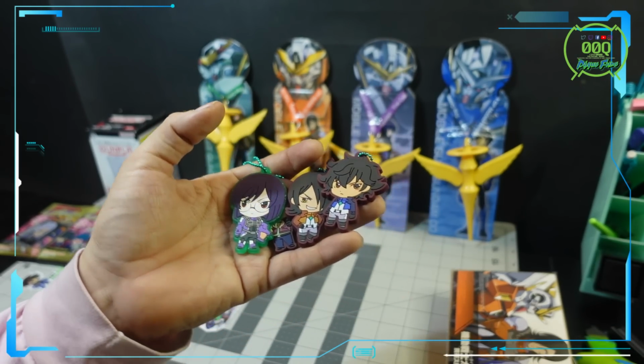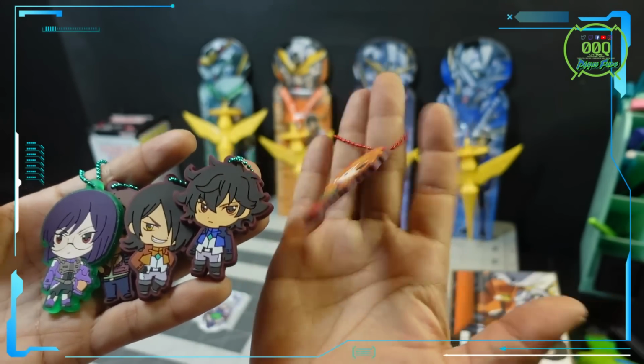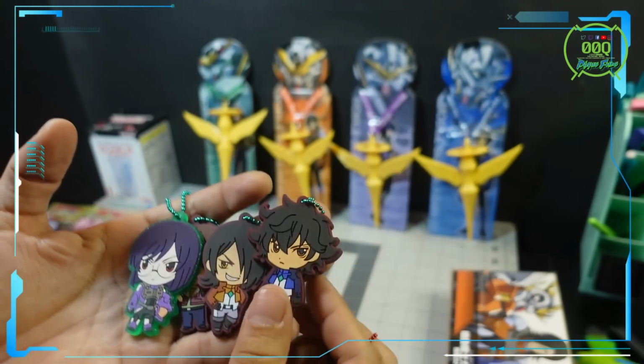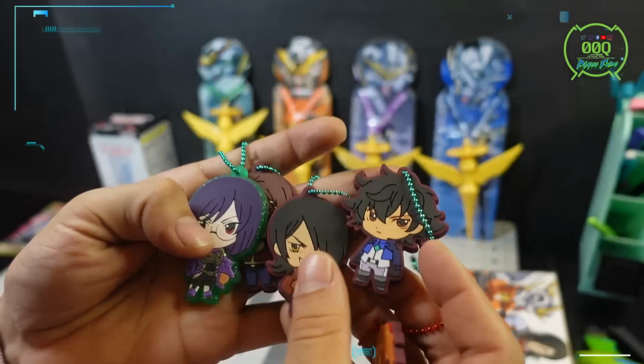So check this out. I even have an Ahsoka version, or Asuka version, whatever, however you say it, but I have one of these for Evangelion, and apparently these are pretty common over there in Japan. So these type of keychains are just plentiful.